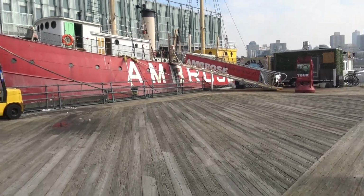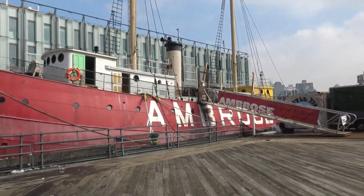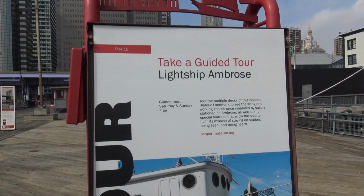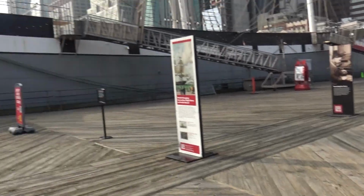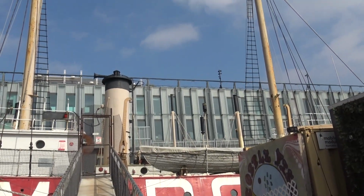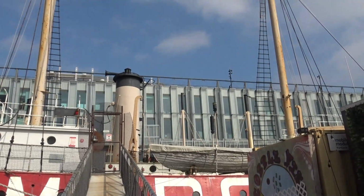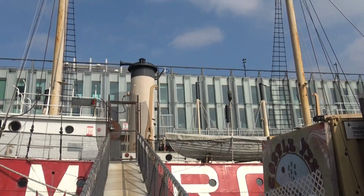So if you do come to the museum, like I said, it was free for us to get here. We are about to take a tour of the Ambrose, an old lightship. Pier 16, take a guided tour of the lightship Ambrose. So what we're standing on right now is Pier 16 with the Wavertree and the Ambrose. But this big building behind it is the new Pier 17. That was one of the buildings that got destroyed with Sandy. I haven't been in the new one. We're excited to go there. We're going to do that after we do the tours of these ships.